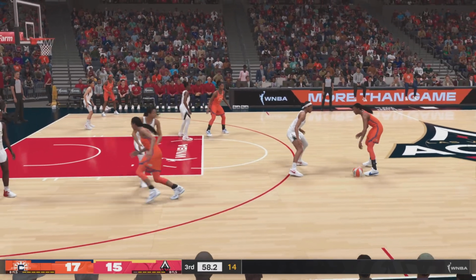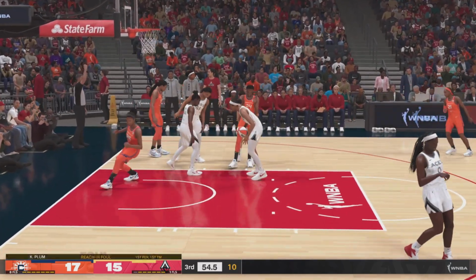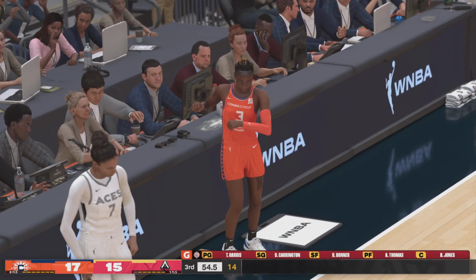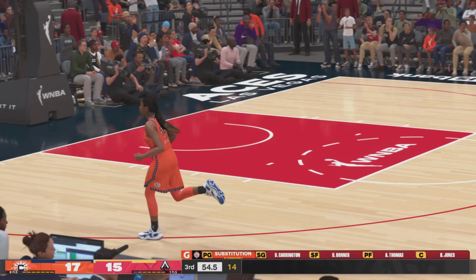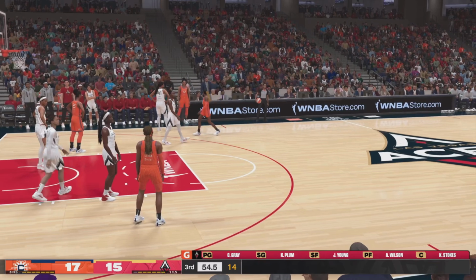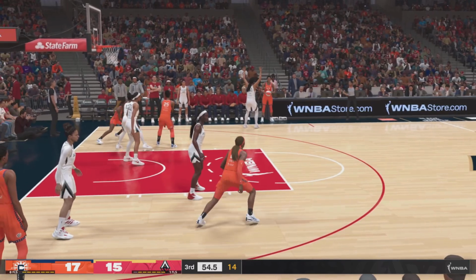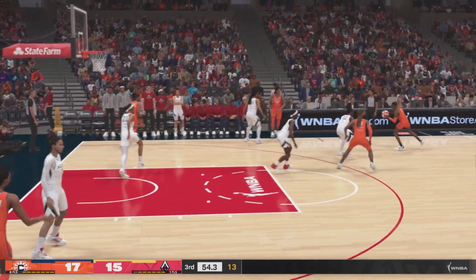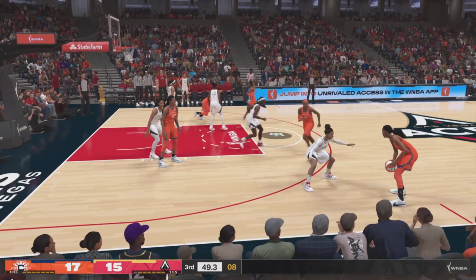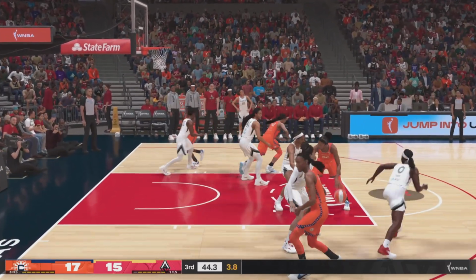Here's Bonner. And Plum gets the whistle that time. Kelsey Plum. That is her first foul of the game. The Sun making a switch here. First team foul. Substitution on the court. Pass to Carrington. Here's Bonner. Thomas, down to five on the shot clock. Mitchell with it.